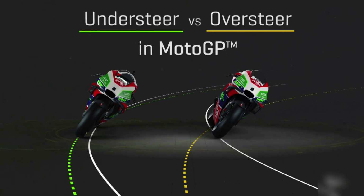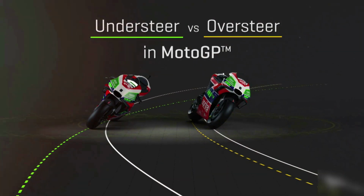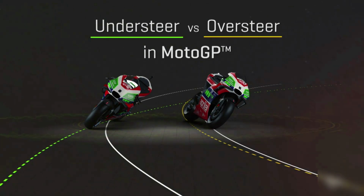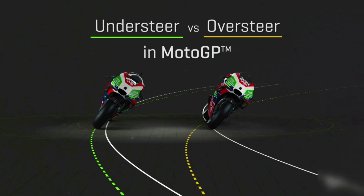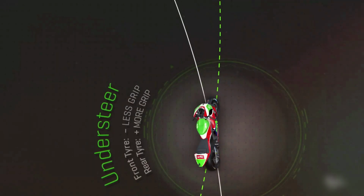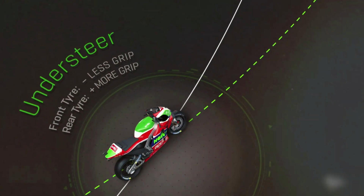Let's take a look at oversteer and understeer in MotoGP. What is it, what's the difference, and what does it do? Understeering and oversteering are ways of manipulating the bike throughout the turn. Riders can adjust their steer angle, oversteering or understeering to compensate for speed or to line their bike up for the next section of the circuit.